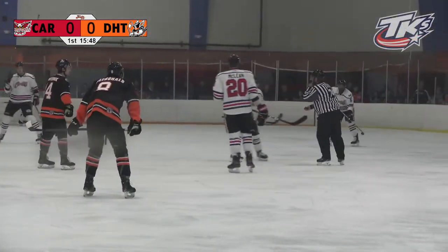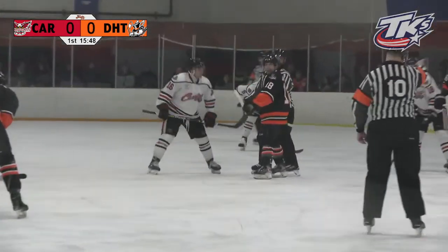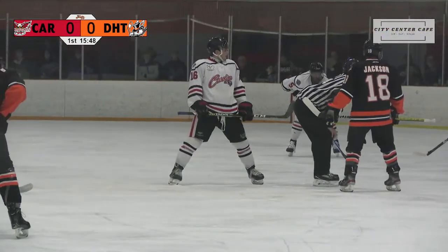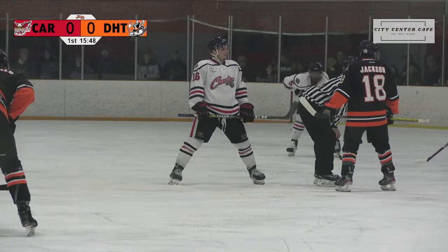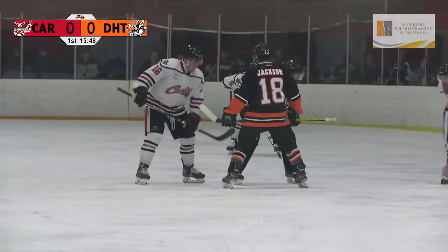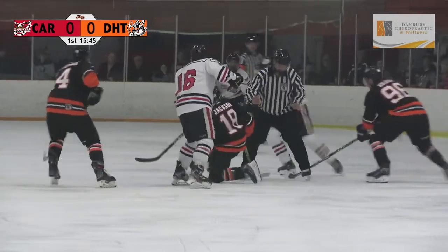Vinny Susi back on the ice, returning from the SPHL. 17 games between Huntsville and Pensacola, a goal and 3 points for Susi. Coming back last weekend in the Hat-tricks series at Columbus, his first home games since before the new year here for the Hat-tricks this weekend.